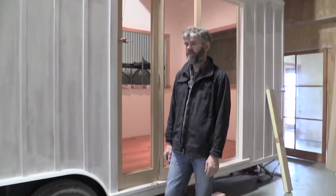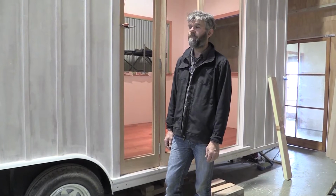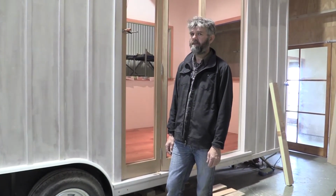It's 6.7 metres long, that's the box. It is 4 metres high on the high side. It's 2.5 metres wide. There's a 2 metre deck that comes out here with a veranda and a walkway that goes all the way around the utility cupboard, which is on the front.